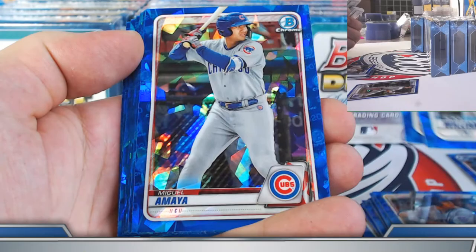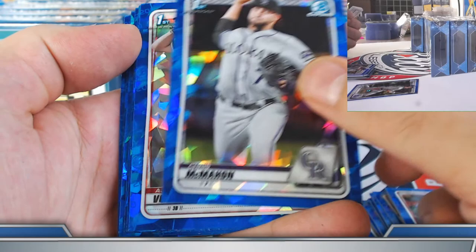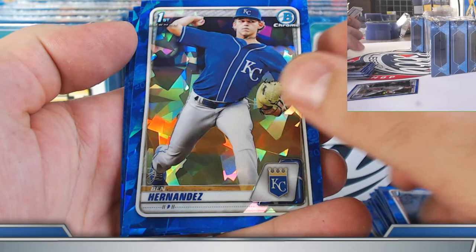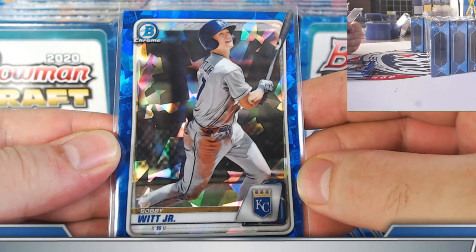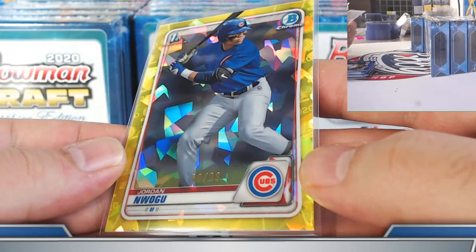Dan Aker first. McMahon again. Vuk. There he is. Carter Ballmer on the board. Ben Hernandez, Sagas, and McCambly. Keep track of the Bobby Witts on this one here. Puts them on the board. Again, 68 of 99 for the Jordan Nwogu spot.